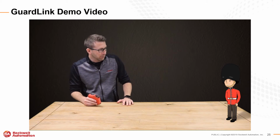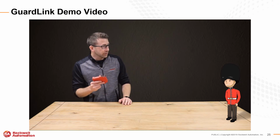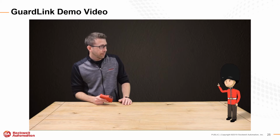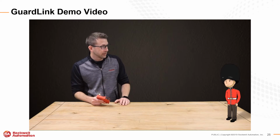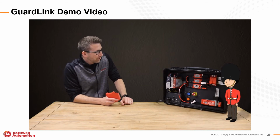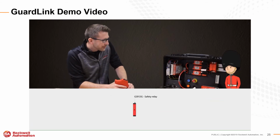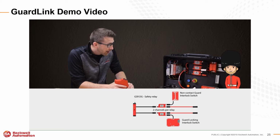Well, hello, Sir Guardmaster. Funny you should ask. I have always wished to connect up a bunch of different safety devices into one of these relays and still maintain high integrity in my safety design. Is that your first wish? Yes, I wish for lots of safety inputs. Ta-da! What do you think? Wow, nice demo. What do you call it? It's GuardLink. Notice the new DG safety relay, which stands for Dual GuardLink. Each relay can accept up to 32 safety devices in series per channel, so 64 total devices into one relay.